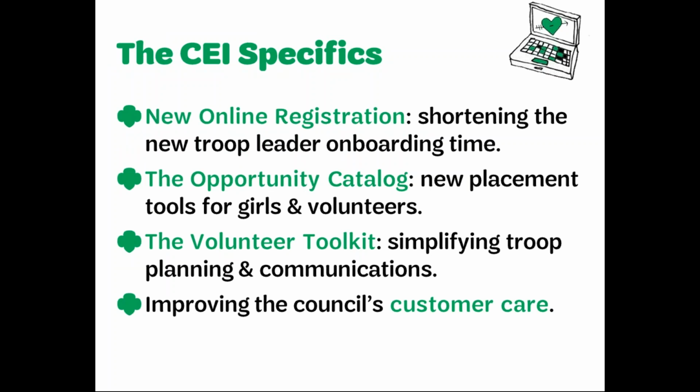On the specifics of it, a lot of people know we're getting a new membership database. That's absolutely true. Great online registration, shortening the time of onboarding leaders. But a nice new feature that we've never had before is the Opportunity Catalog. That's a new placement tool for girls and volunteers. It'll enable them to look up and find troops in their local area as well as volunteer opportunities in their local area, and allows them to go in and select it if there's an opening in that troop needed for a girl member or a volunteer member, and to actually register online.